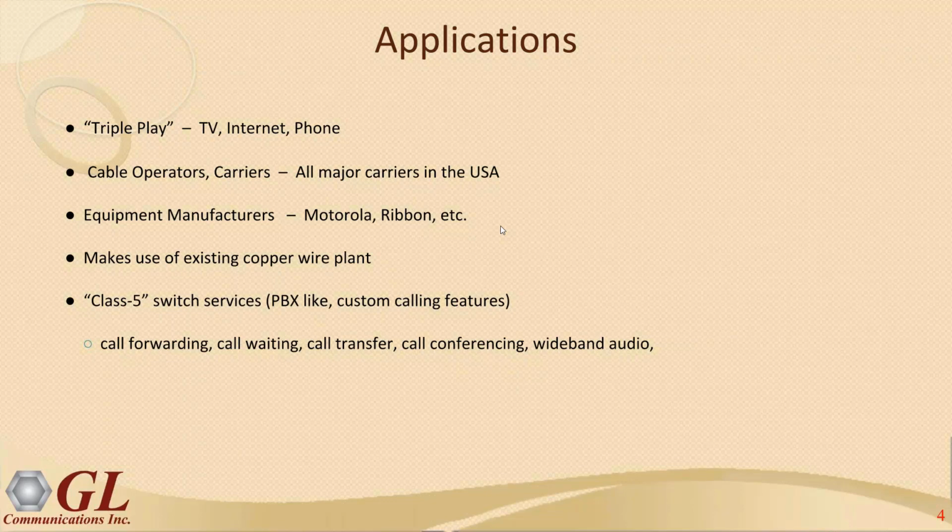And the home and or the office is usually a copper-based technology. So the technology used in the home is usually two-wire. So this is why FXO FXS becomes important. Major cable operators, carriers, all of them in the U.S. are using this technology. Some equipment manufacturers that supply the equipment are Motorola, Ribbon Communications, and so on, that provide this telephone service. So it's a complement to the wireless technology that we have that's quite prevalent now.